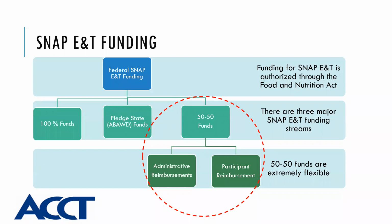So a little bit about the SNAP E&T funding. The funding for SNAP is authorized through the Food and Nutrition Act. There are basically 3 different funding streams that states have access to when running their SNAP E&T programs. There are 100% funds, which are formula funds, and they come from that $104 million that I spoke about earlier. Those are divvied out to the 50 states, District of Columbia, and 2 of the U.S. territories. So when it's divided up 53 times, and that formula is based on the number of work registrants they have in their program, including able-bodied adults without dependents, ABAWDs, then that money doesn't go very far in running a program.